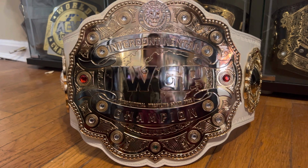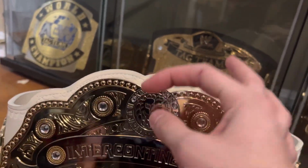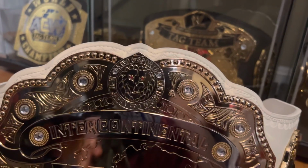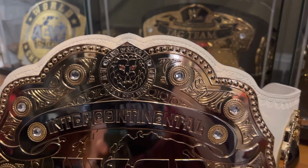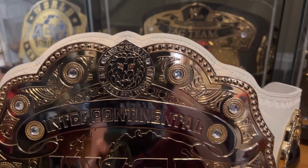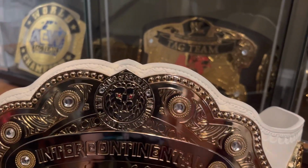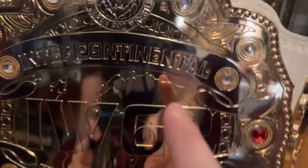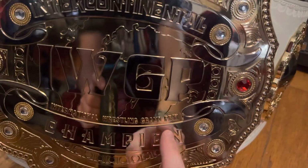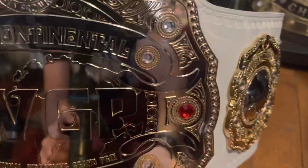So let's take a look at it. The New Japan logo at the top should be boosted out. You would think it would be boosted out, how it is on all of their titles, how it is on the IWGP version 4 that they have produced. Even the bootleg V5 that I did have had it boosted out. But in the official $1,800 version, it's not. It's just flat. Anyways, New Japan Pro Wrestling Intercontinental IWGP Champion, International Wrestling, it shows what IWGP is. Yeah, International Wrestling Grand, I can't read that word.